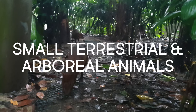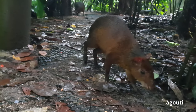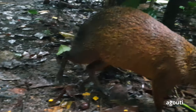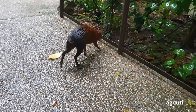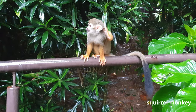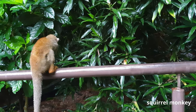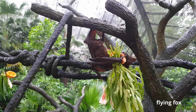One of the most impressive regions of the zoo is the Fragile Forest habitat, which is a large walk-through aviary with a variety of small terrestrial mammals, birds, and bats. It's truly a massive area with both a ground path system and an elevated canopy walk, allowing for an up-close view of a variety of species which can often only be seen from a distance, such as the flying fox or the squirrel monkey.